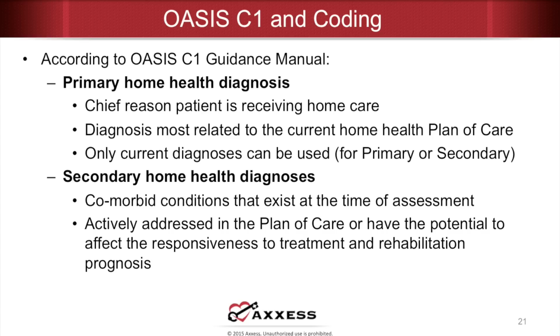That diagnosis is most related to the current home health plan of care, and only current diagnoses can be used, and that's both for primary and secondary diagnoses. So if it's not a current issue the patient has, we can't code that anyway. But again, the primary diagnosis is the chief reason the patient is receiving home care, and we need to make sure that that matches the face-to-face encounter form or the certification documentation that we get from the physician.